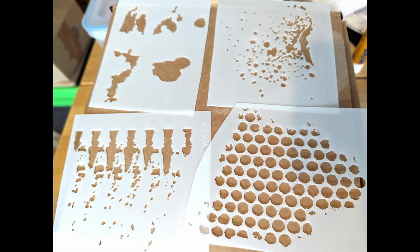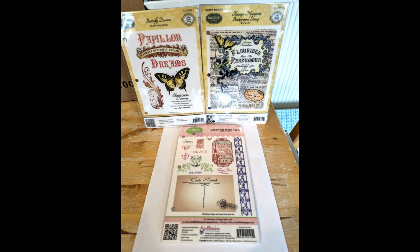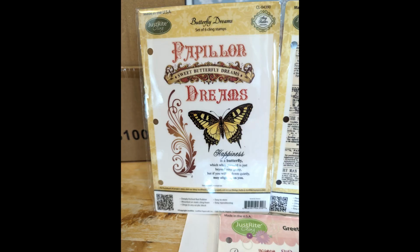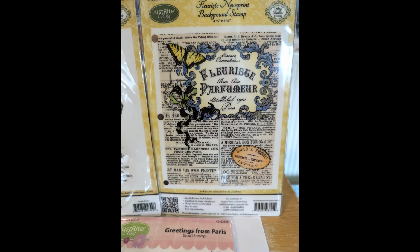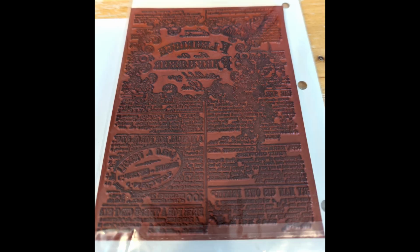These were wee single ones that I got with some of those stencils, so they're new too. These are Just Right stamps. There's 3 sets here. These are gorgeous for backgrounds and for making wee postcards in your journals and stuff. Gorgeous stamp sets. So there's 3 of those.